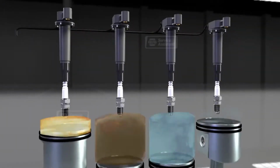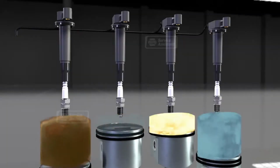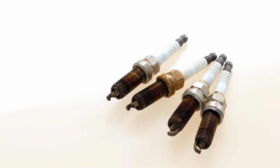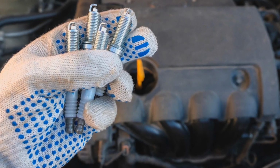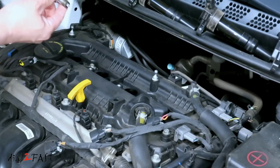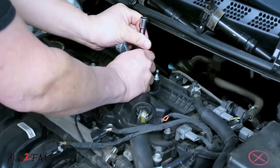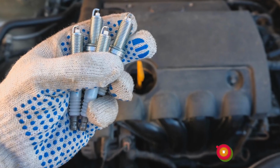To get started, consult your car's manual to find the recommended replacement interval for your spark plugs, typically every 30,000 to 100,000 miles, depending on the vehicle. Once you're ready, make sure the engine is cool to the touch. Use a spark plug socket, ratchet, and extension to carefully remove the spark plugs. Inspect the old plugs for wear. If you see carbon buildup, worn tips, or oil deposits, it's time to replace them.